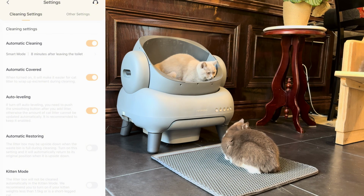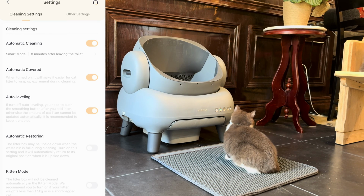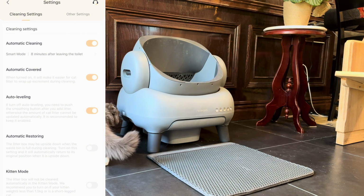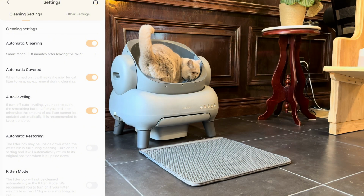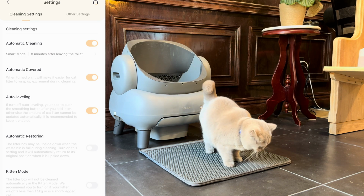I don't personally have it on, but it's when your litter box is completely full and it goes into its cleaning cycle and it actually will just remain upside down so your cats don't use it because it can't dump the waste. So this is more complicated. I don't see myself running into this because I'm going to be changing out the bag fairly regularly, probably on a weekly basis. And so it's not really a problem for me.